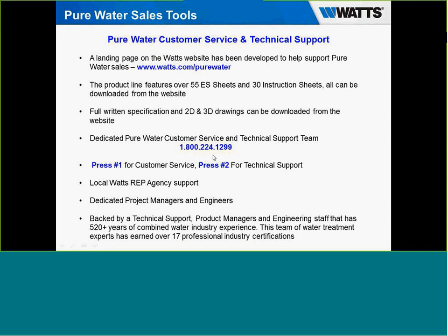It's an automatic line, so if you call this number here, it's going to ask you to press 1 for customer service. That's going to ring into customer service in North Andover, Massachusetts, where our corporate office is. Then they ask you to press 2 for tech services, and that's going to ring into my San Antonio office, where I have 2 gentlemen that man the lines there. It rings right to their desk phones for tech support.